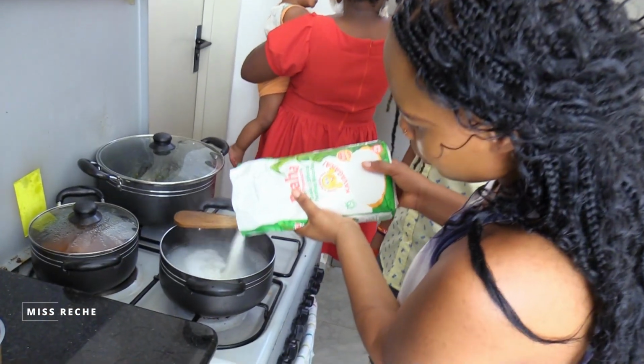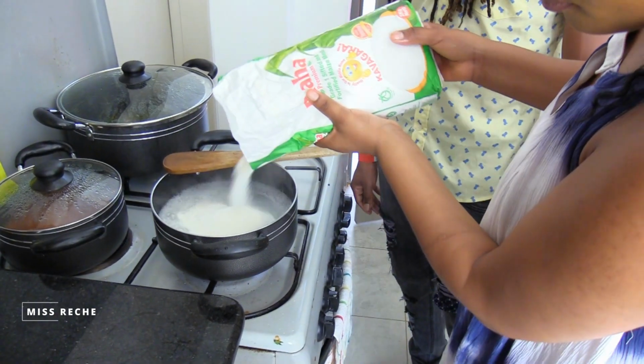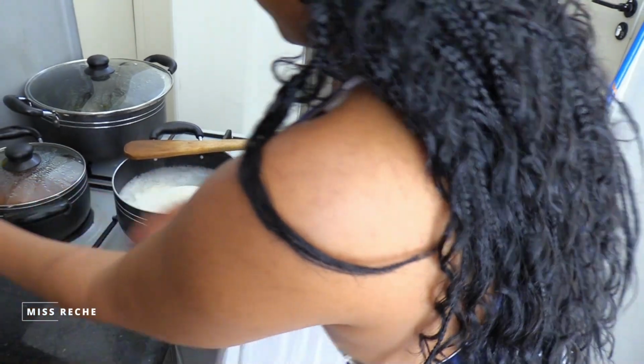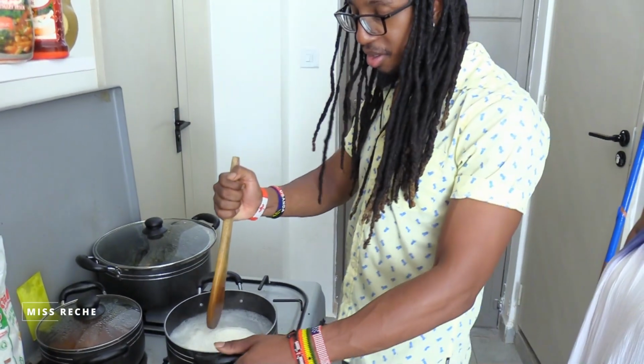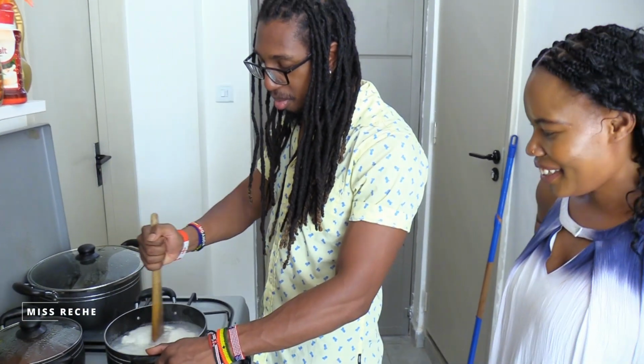Actually, from a little bit. Like this. Then you stir it. Oh, wait a little bit. Then now you stir it. Pole pole. If you overdo it, the water will start bubbling on you. Like this.